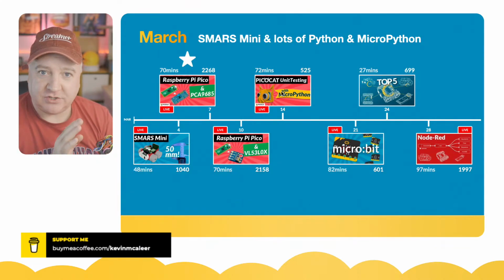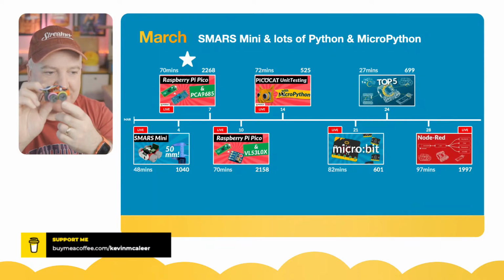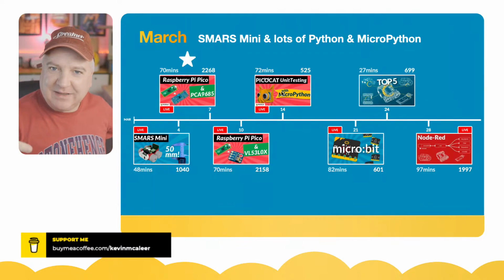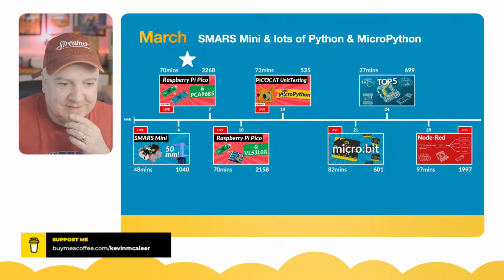I didn't have to do too many iterations of this to get this actually working, and that one does. The reason I put the elastic bands on the wheels is they do tend to slip a little bit, but that was so much fun to do. So I'm quite pleased with the Smars Mini.